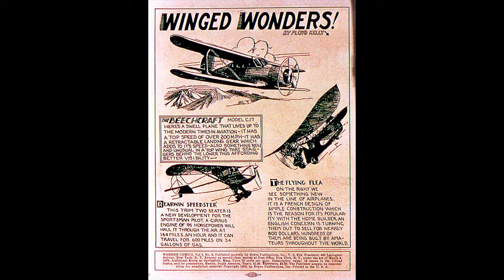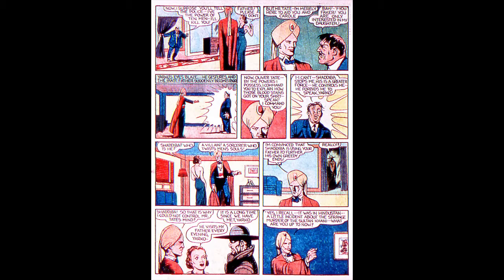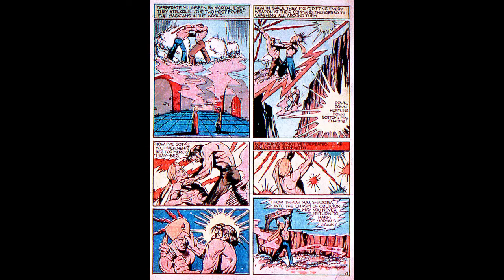Overstreet lists this book as scarce, and Gerber rates it an 8 or rare. This is Lou Fine's first cover, and the issue also features Will Eisner, Bob Powell, and Bob Kane art. This issue went on sale April 28, 1939, and was on the newsstands at the same time as Superman number 1 from DC Comics. The cover features Yarko the Great drawn by Lou Fine in this early superhero cover.